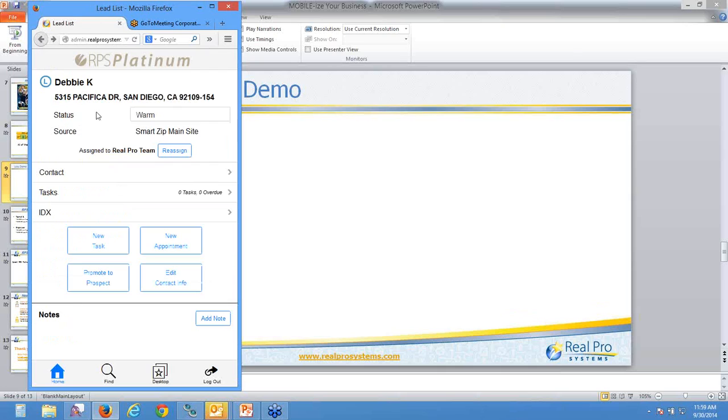And so that's the lead page right there. Some tools you've added to help you really manage those leads directly from your mobile device.